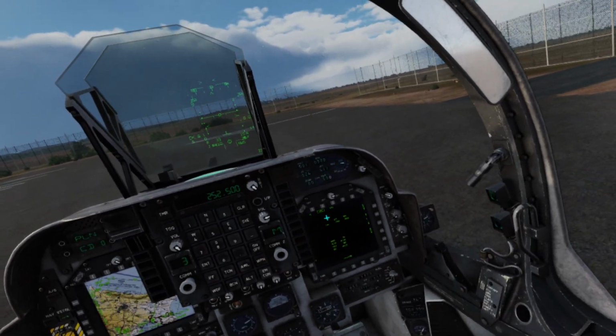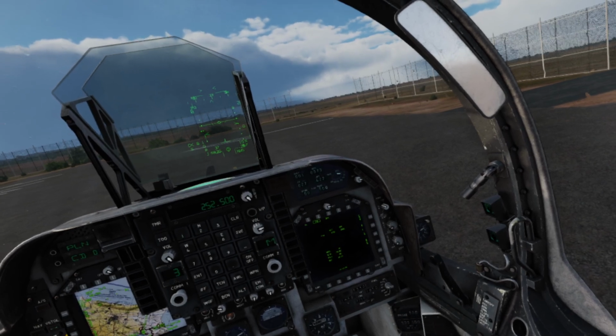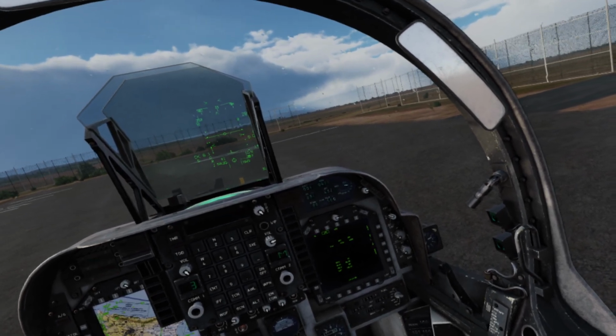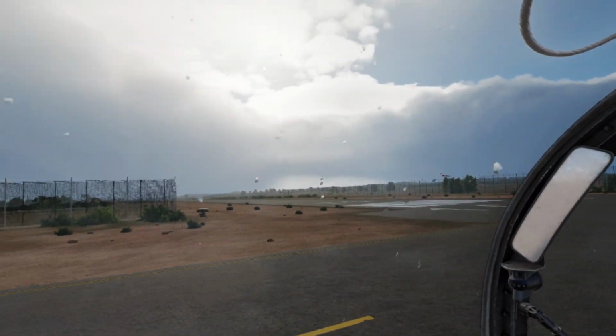Takeoff. So the RPM comes up a little bit there. We check for that rise. Now we're just going to run the thrust up a little bit and we'll move out onto the runway.